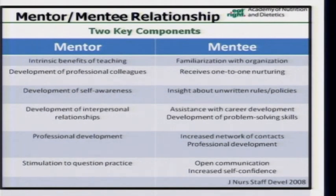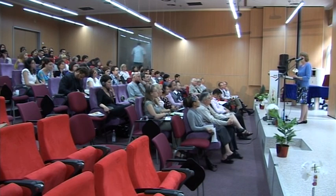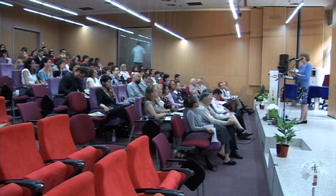Development of problem-solving skills, that mentee. Increased network of contacts, because then they will be able to reach out for either job opportunities or need more information about other questions. And then increase their communication skills, and supervised practice in this relationship really increases self-confidence. In order to be a good practitioner, you have to be competent in your knowledge. You also have to be confident in that knowledge too, in order to be a successful practitioner.